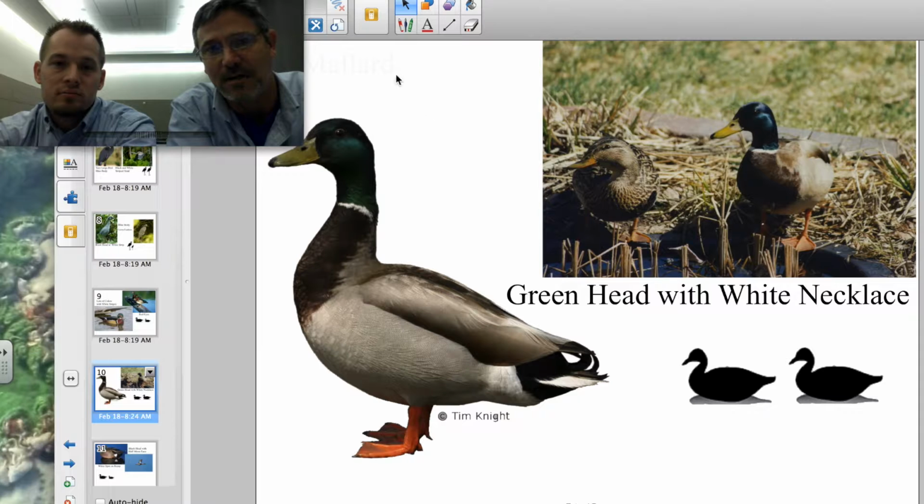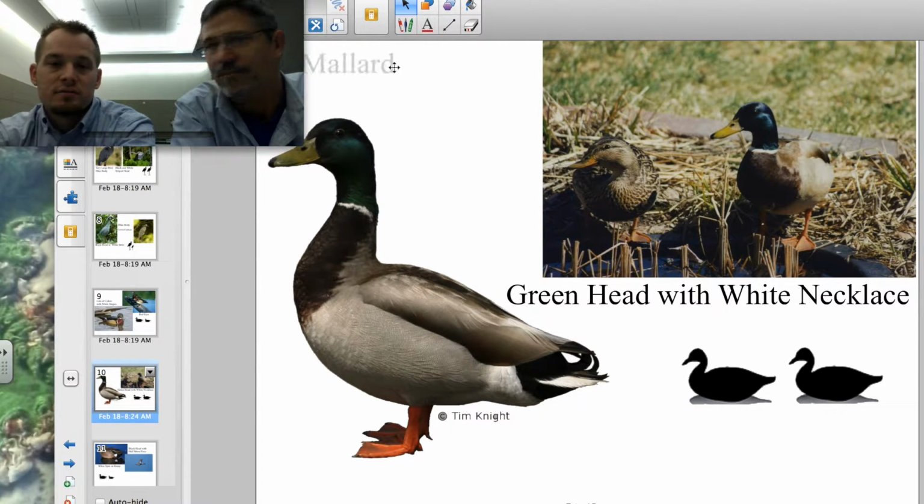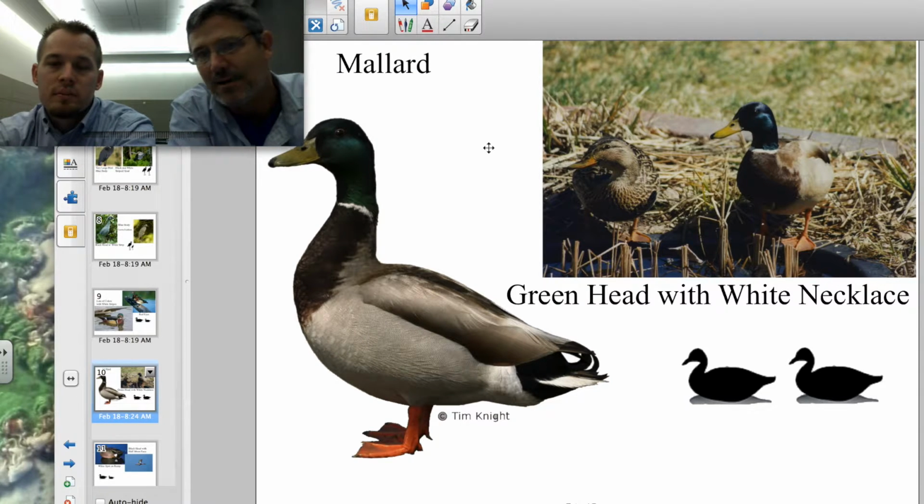The next duck is probably the most common duck in the entire world. Wow. And it is the mallard. Yeah. The mallard, again, when you look at the picture in the upper right-hand corner, you got the male that has all the distinctive coloring, and then you got the female on the left. See that there? Camouflage, blends in very well, even kind of hard to see in the picture. Yeah. She's there on the left.